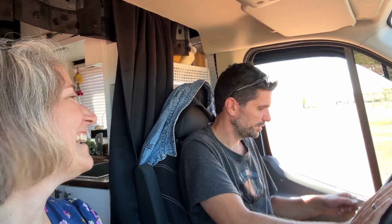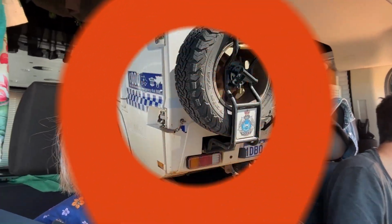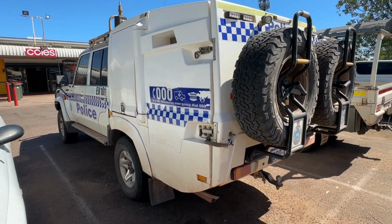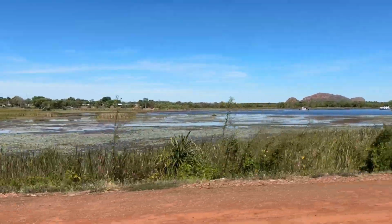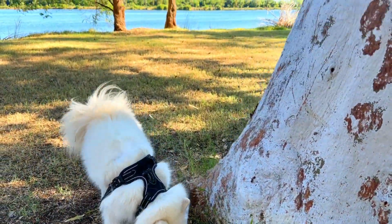Well, that was a picturesque sight. Good start to the morning. Yeah, well, what can you do? Good place for lunch? No, let's get out of here. After checking out the really beefed up police cars they have in the area and stocking up on supplies, we discovered a lovely park by the water where we could have lunch and become bird watchers.